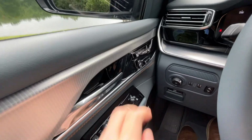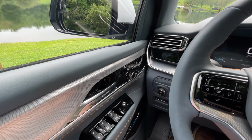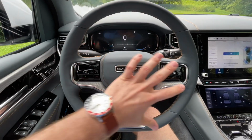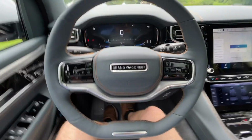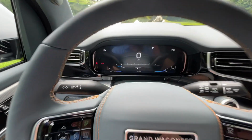We've got our seat adjustment here on the door like a Mercedes. Tons of adjustment, including massage function. It is a really nice massage too, in case you were wondering. We've got a two-spoke steering wheel here, reminiscent of the old Wagoneer that had a two-spoke steering wheel back in the 80s, 90s, and even the 70s.